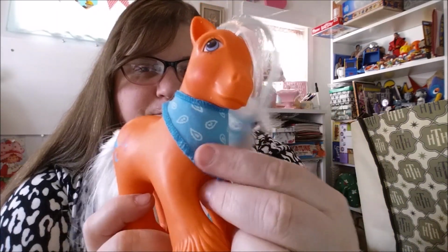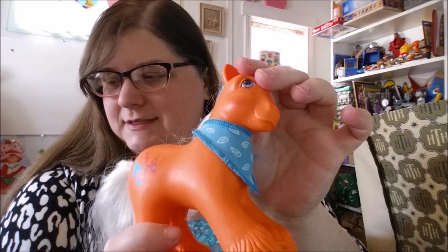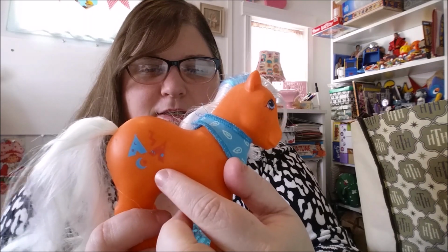So this guy, he's got his bandana, and I also have his headdress in the bag too, because he's a Native American pony. You see his teepees on the side there?